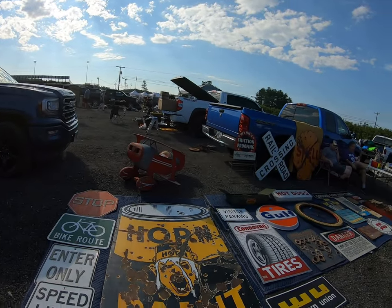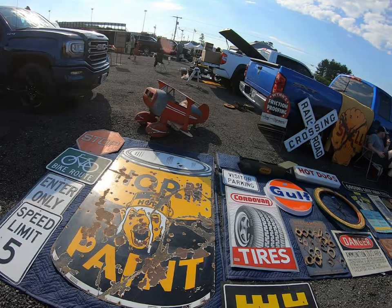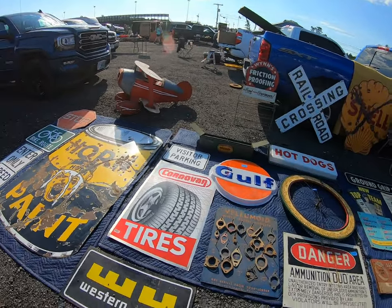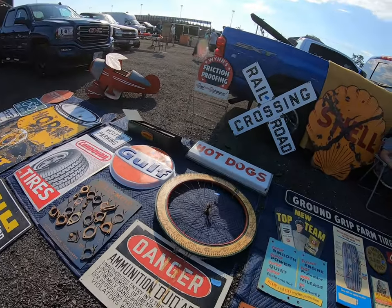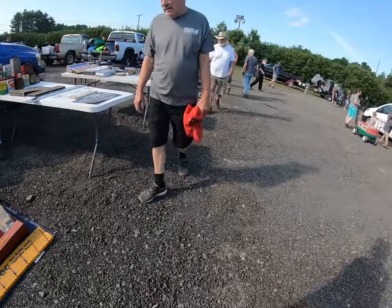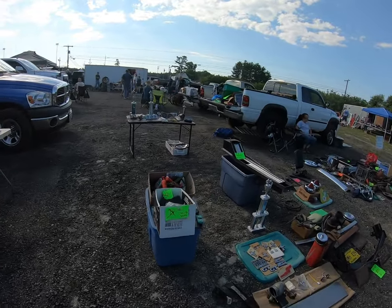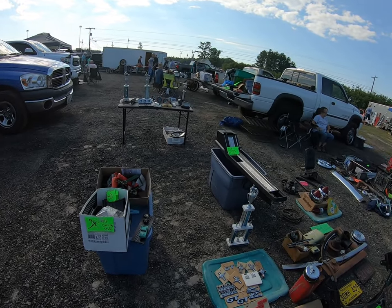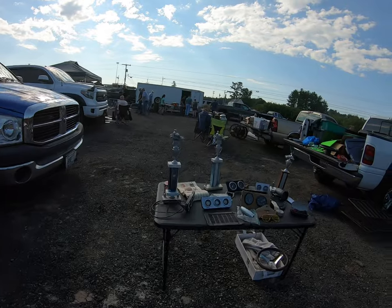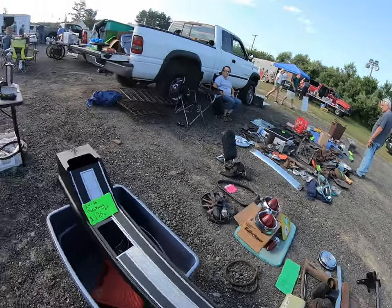There's a biplane. Some signs, porcelain, horn paint. Cordovan tires. This is some sort of a roulette wheel made on a bicycle ring. No, in the wagon. In here with you. It would have happened no matter where he was. I ought to have that.